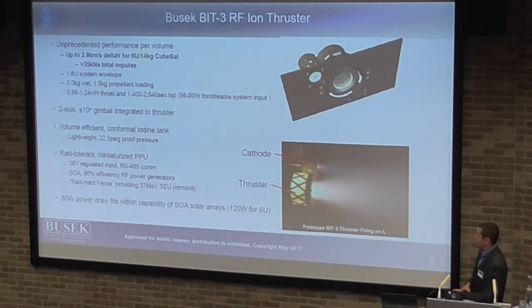In terms of power, the nominal power is around 70 watts, which we are seeing now tends to be available. I think years ago this was a little more of a challenge, but in CubeSats now, as small as 6U, we're seeing these kind of power levels being available. The thruster is mounted on a 2-axis plus or minus 10 degree gimbal. If you're interested in that, I have a nice little video of it operating.